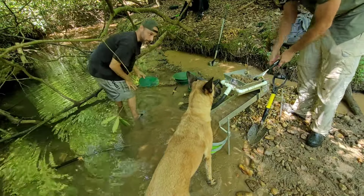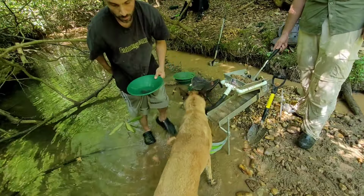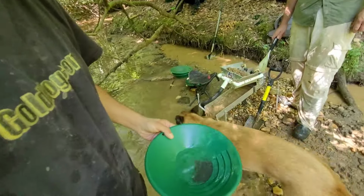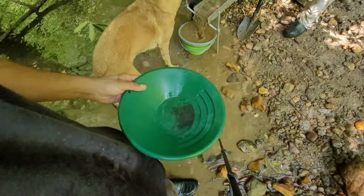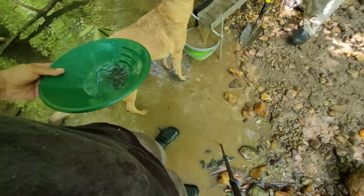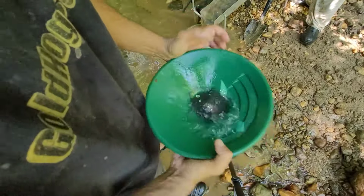So good at guarding the sluice box. Good job. Nobody's gonna come put their hands in his sluice box. Nobody is putting their hands in REM sluice. She's got that under control. Look at that. Look at how intent. Oh, a rock flies. Yeah.